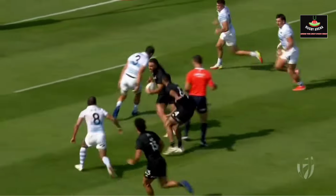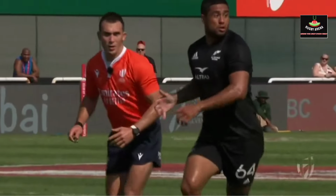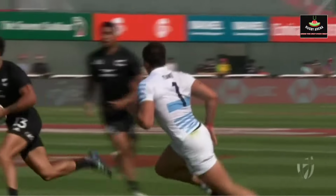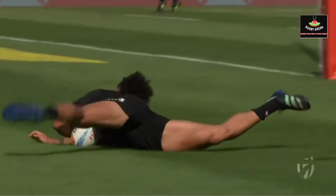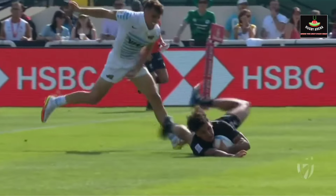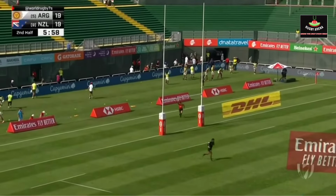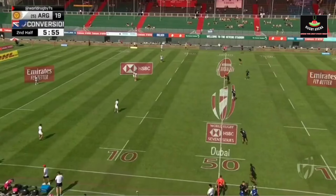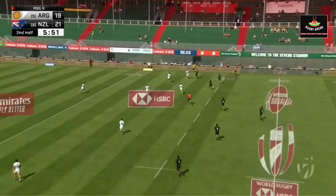His footwork is absolutely supreme in the build-up to this one. Receives a ball from Weir. Whack, whack, and one more whack, and then he gives it over. Outstanding there from Joe Weber. Moses Leal with a nice, tidy finish. Able to get there before Wade. And then look what he saw. No problem with the conversion. 21-19.